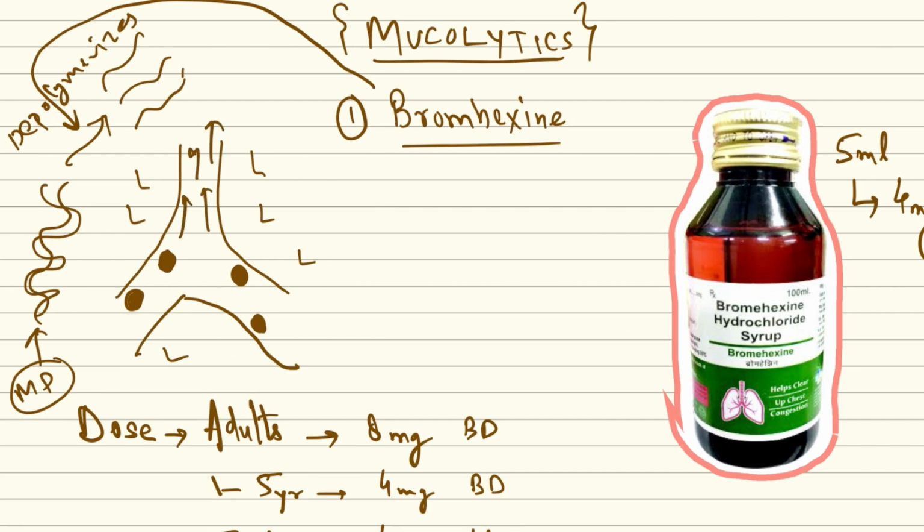So when we give this syrup bromhexine, it will convert this mucopolysaccharide, which was in the polymerized form, into the depolymerized form. It also causes release of certain lysosomal enzymes on the mucopolysaccharide and breaks it down into thin strands, and that easily makes the sputum very thin, and it is passed out of the respiratory tract.